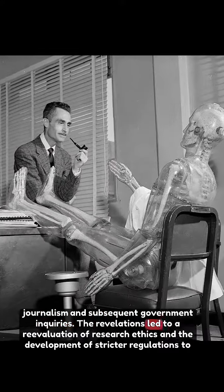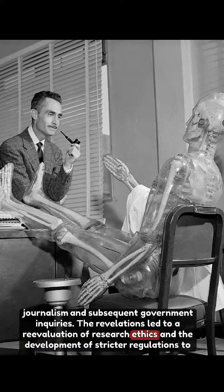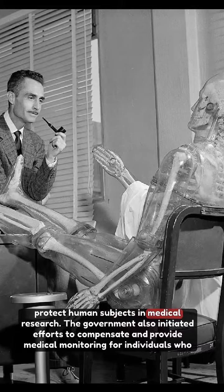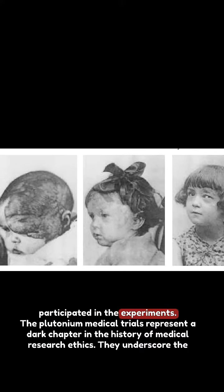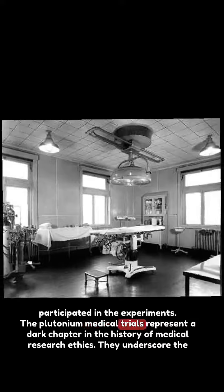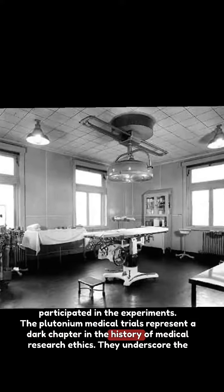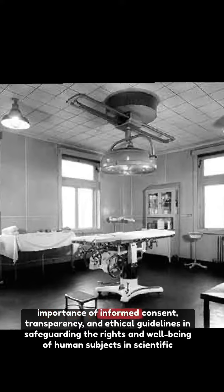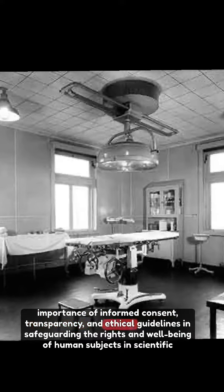The revelations led to a re-evaluation of research ethics and the development of stricter regulations to protect human subjects in medical research. The government also initiated efforts to compensate and provide medical monitoring for individuals who participated in the experiments. The plutonium medical trials represent a dark chapter in the history of medical research ethics. They underscore the importance of informed consent, transparency, and ethical guidelines in safeguarding the rights and well-being of human subjects in scientific experiments.